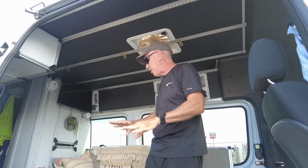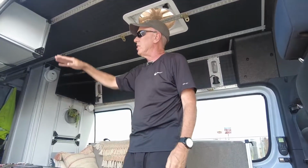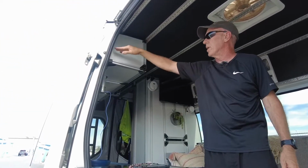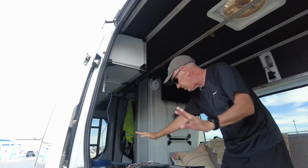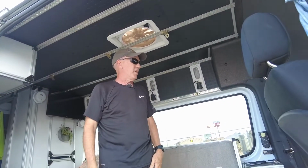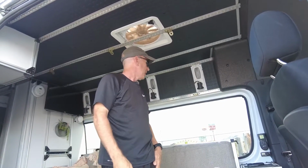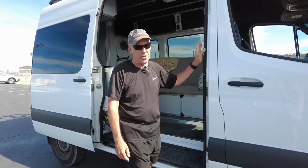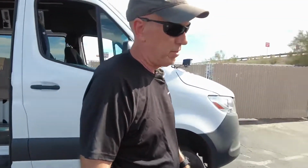But otherwise it's the same, everything's the same inside. It's just the ceiling ends, like in this, you'll see, but it's just lower. The base is all the same, flooring's all the same, everything up front's all the same. All right, so that is the high roof version. So now let's look at the standard roof version.